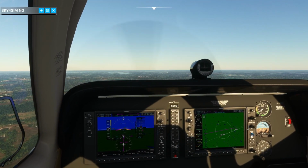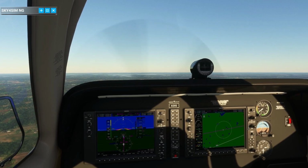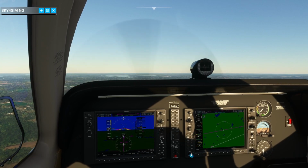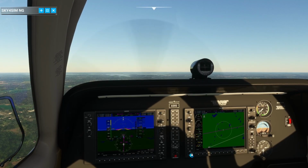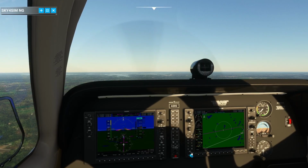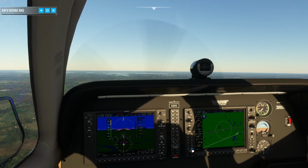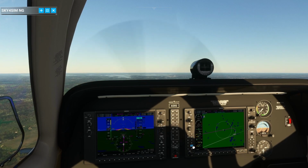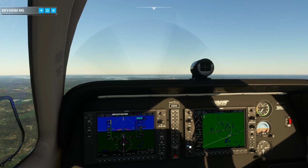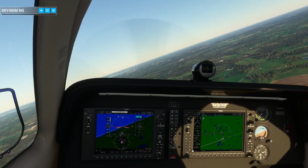No, scrolled the wrong way. So I'm going to go ahead, throttle down a little bit, and set our altitude to about, actually, we'll set it to about 1500. We'll do vertical speed because we're way above it, way above our glide slope.